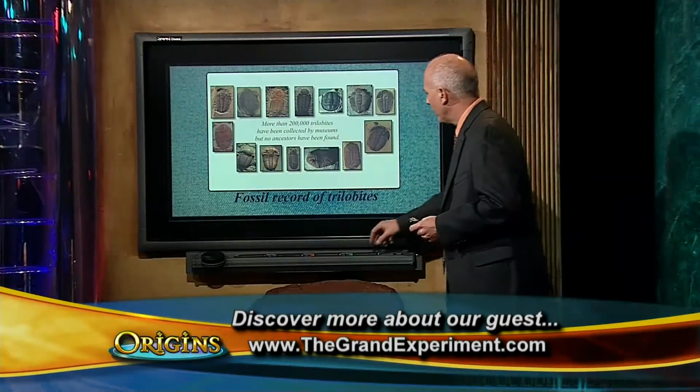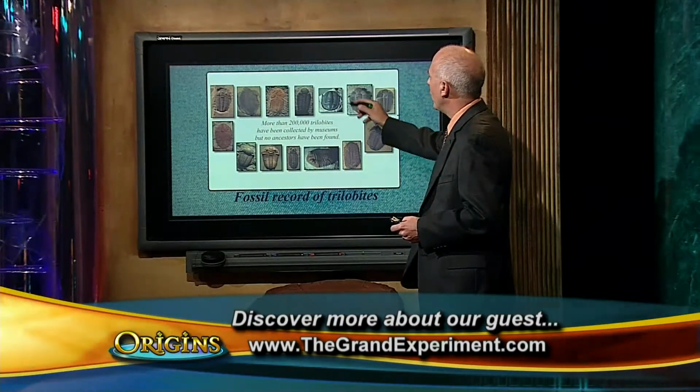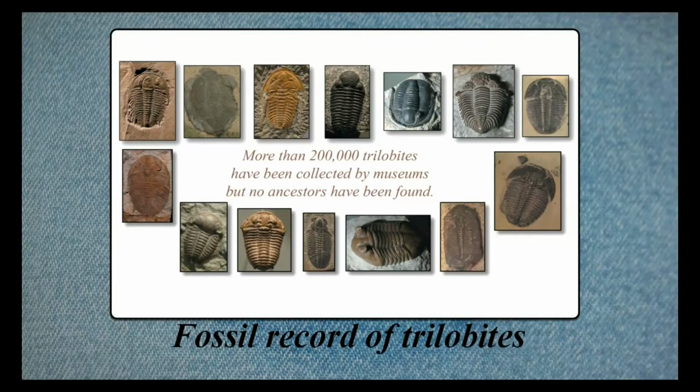For example, trilobites. Most people are familiar with trilobites. They're very interesting. You can find them around your home. Scientists have collected 200,000 trilobites. That's a lot of trilobites. That's a lot of trilobites, and that reflects a tremendous fossil record. And yet, scientists cannot come up with an answer, where did trilobites come from?